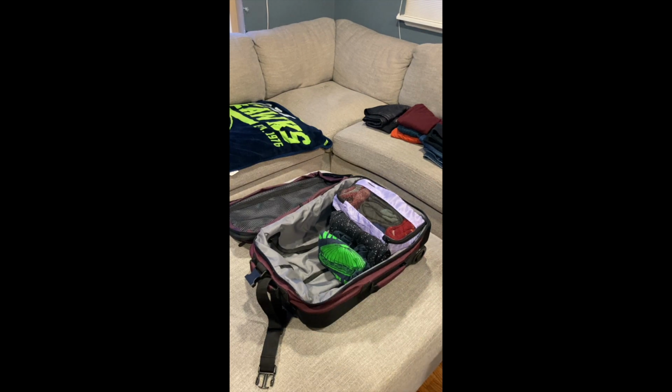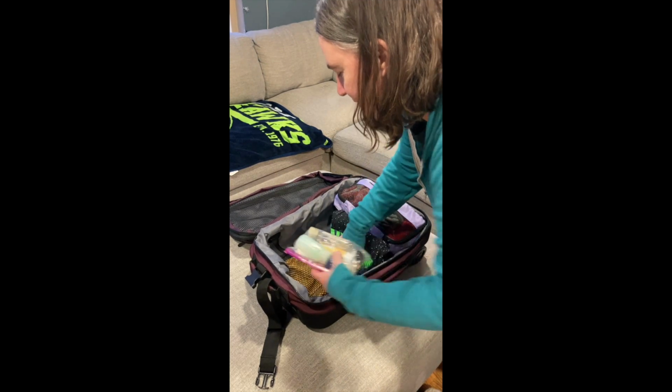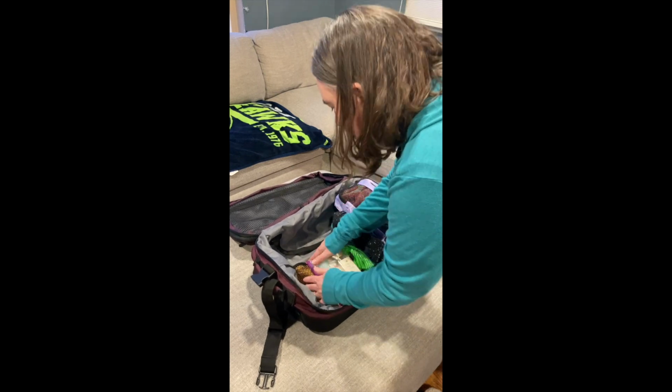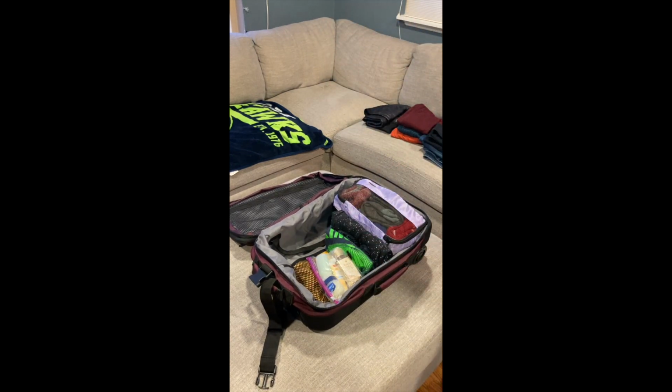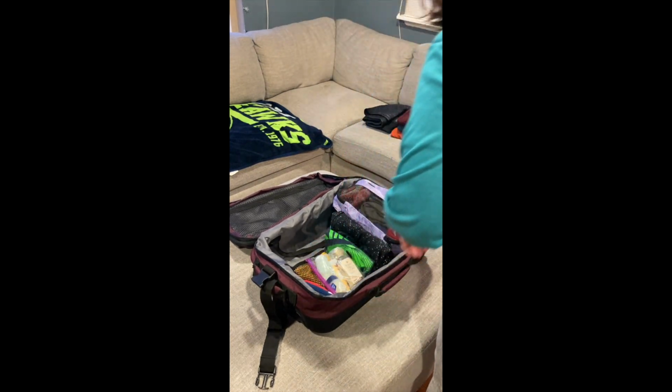Okay. Next, I'm going to add toiletries, pretty simple. I have TSA pre-check, but you still have to have these in a separate container, so that's where they are. I always bring a little first aid kit when I travel, so I'm going to tuck that in here.